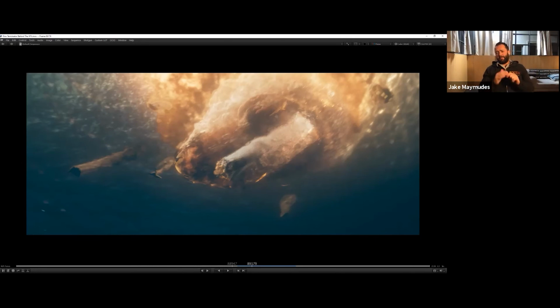Starting from ground zero, get into a 3D program that's free or inexpensive, and just start poking around and find your love for it. There are so many different aspects to 3D work that you may not realize what you actually enjoy doing, from 3D animation to lighting, texturing, rigging. I mean, there really is something for everyone.